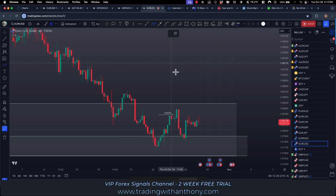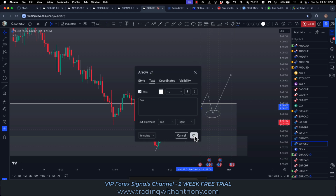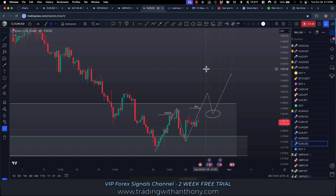Actually, let's just have a look. Let's just mark it up. Low to high, low, A, B, C, D measured move, back down, retest. This would be a break of market structure and a potential entry point long if we get this price movement and a break of this level here. I would consider that a break of structure, BOS. That would be my play with this. So a possible buy opportunity if this high is taken out, that level right there.